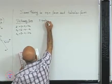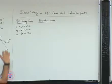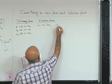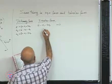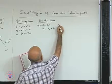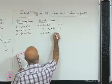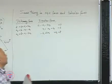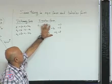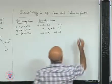In the equation form, you have exactly the same thing, except that all the variables are on the left side, all the constants are on the right side. That's what you would see as your initial solution. With x1, x2 being non-basic, the solution is immediate. Z equals 0, x3 equals 6, x4 equals 8. Okay?